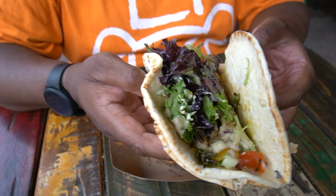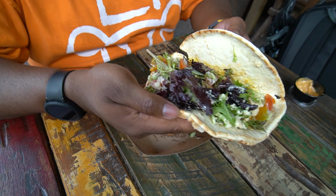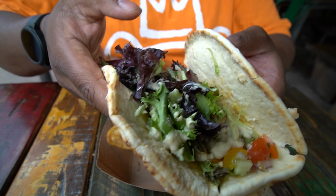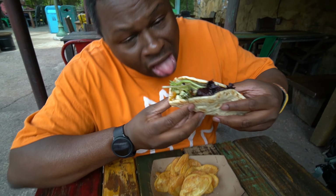I'm gonna make a mess, and I have no fork or knife or anything. It's a whole salad on top of my chicken here. Looks to be a significant amount of chicken here at the bottom, but I guess we'll see when we bite into it. Woo, she thick. She's already falling apart. There we go.